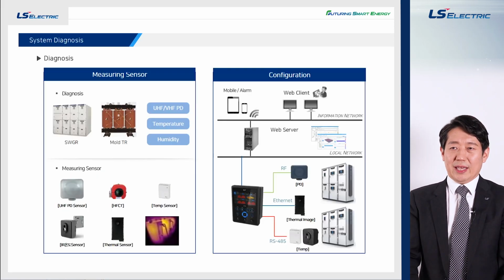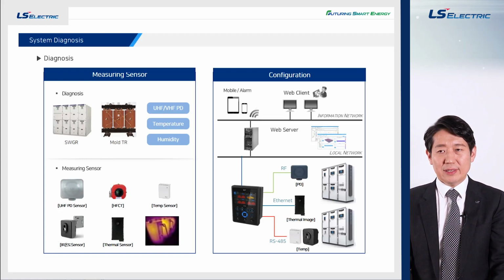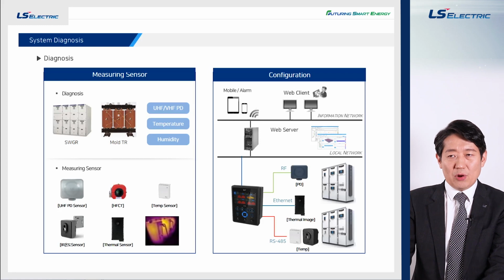Critical power is required to operate 24 hours, 365 days per year. Therefore, accidents can be prevented in advance by diagnosing equipment even in live state. Currently, power discharge, thermal imaging camera, and temperature sensors are built in the switchboard to prevent major accidents in advance.